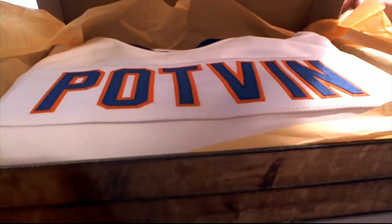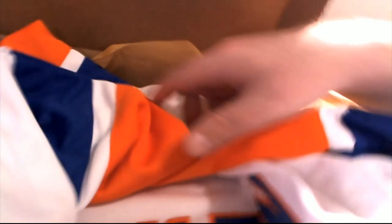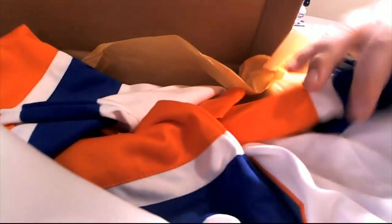We know it's JSA. Oh, is that Felix Potvin? Damn, that's nice. Or Dennis, the other Potvin. Somebody said, Ryan, the Islanders there. Yeah, check that out. Nice. I know. KP, these have been loaded, man. These have been loaded.